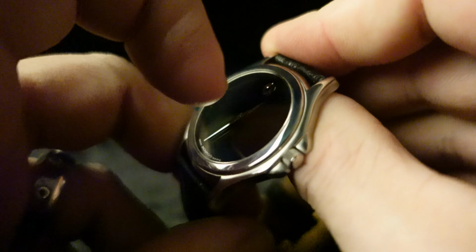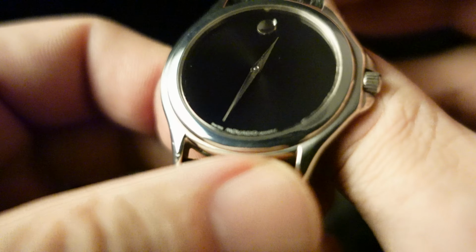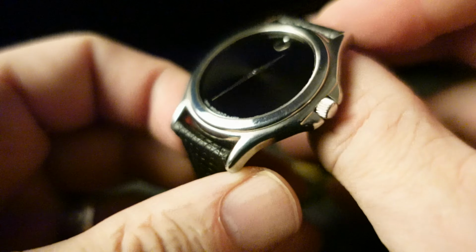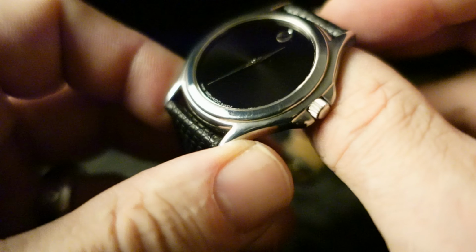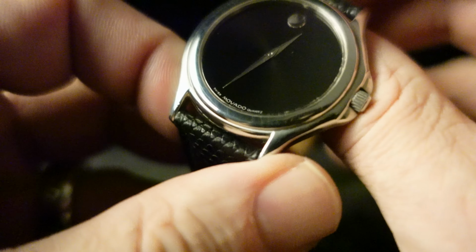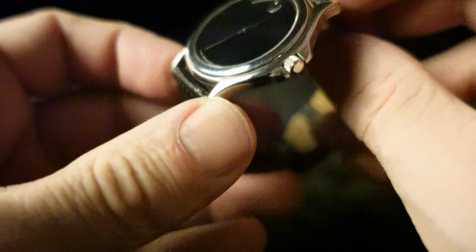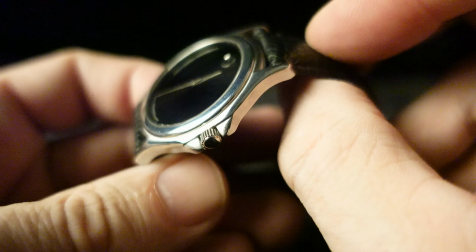I had a sapphire crystal put in it because the mineral glass that was in it when I first got it had scratches in it that I just couldn't get rid of. So I spent $100 and had sapphire put on there. So now I can actually see that great dial. There's a little sunburst to it. It's not super black and mirrored like the contemporary ones, but I am surprised at how much I wear this watch and how much I actually love it. That was kind of a shock. I actually really love museums.